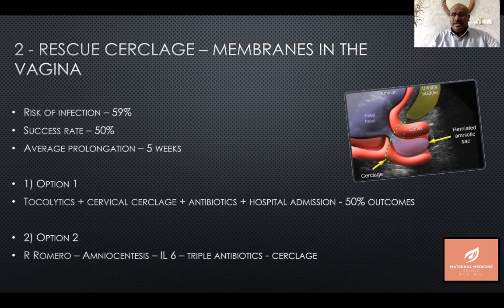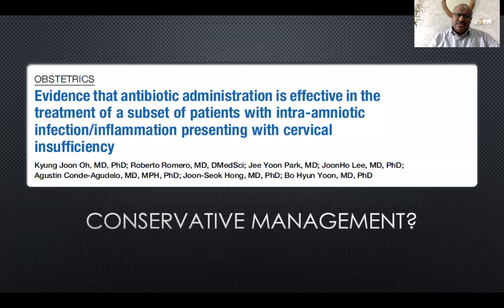Now, I'd like to bring your attention to this wonderful paper which was recently published, where they had one patient with a bulging membrane in the vagina, treated expectantly with antibiotics alone, and that patient was later taken to term delivery. So ladies and gentlemen, I also had similar outcomes where patients at 24 or 25 weeks presented with bulging membranes, os dilated 3 centimeters, and no contractions. Sometimes giving them triple antibiotics alone may prolong the pregnancy by a few weeks. But the outcome depends on whether they had the infection, whether the infection has been treated, or whether the fetus is infected as well. So sometimes doing nothing is an option, especially in such complex situations.